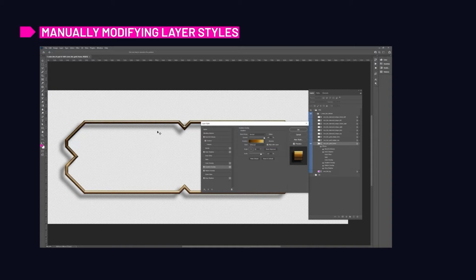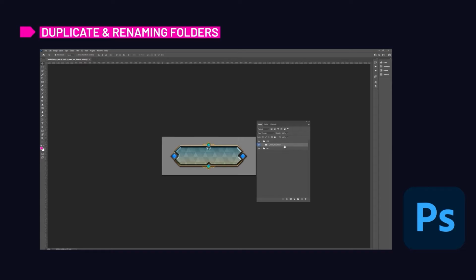Because this button needs multiple states such as default, hover, and press, I generate a folder for each different state. By selecting the default folder and dragging it on top of the new layer icon, I duplicate the folder. The next step would be to rename the duplicate folder to the different states, hover and press.